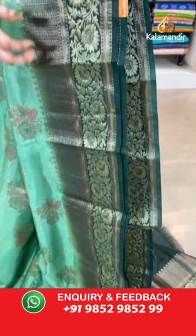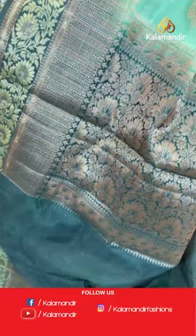And here is the border contrast with the diamond weave, circle weave and floral weave and lamp weave in antique saree and golden saree. And coming to the pallu, contrast pallu with a floral brocade in antique saree. And paired up with contrast plain blouse along with the border.